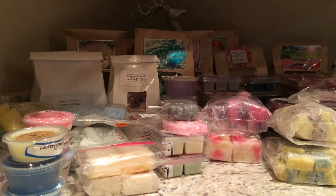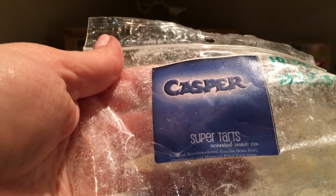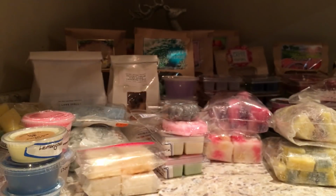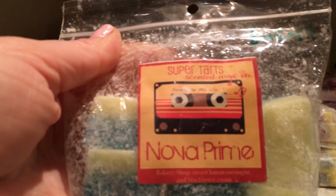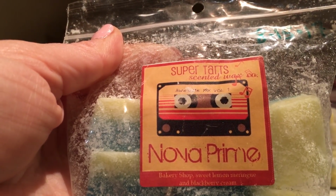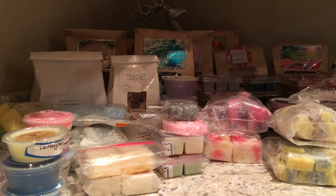And again, same thing. I've given some away, but I haven't tried it myself, which is Casper. And toasted marshmallows, Vanilla Bean Noel, cornbread, and Mexican fried ice cream. So that's there. And Nova Prime, which is Bakery Shop Sweet Lemon Meringue and Blackberry Cream. That's a full clam. I don't think I've given any of that stuff out.